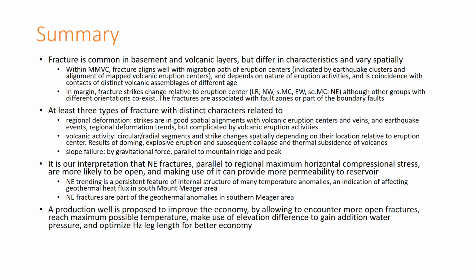To summarize, fracture is common in basement and volcanic layers, but differs in characteristics and varies spatially. There are at least three types of fracture with distinct character related to: 1. Regional deformation, 2. Volcanic activity, 3. Slope failure. It is our understanding that northeast fractures parallel to the regional maximum horizontal compression stress are more likely to be open, and making use of them can provide more permeability to the reservoir.